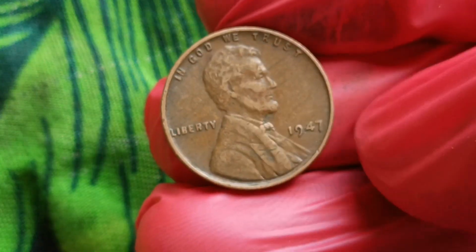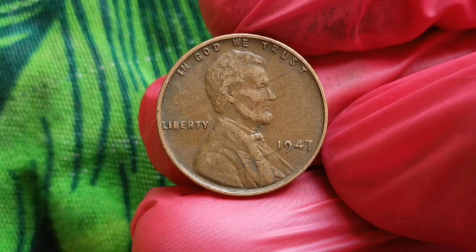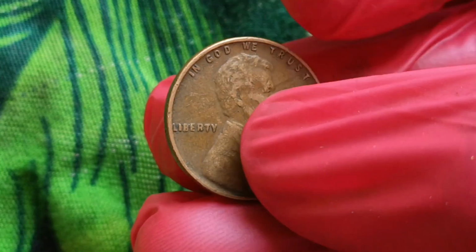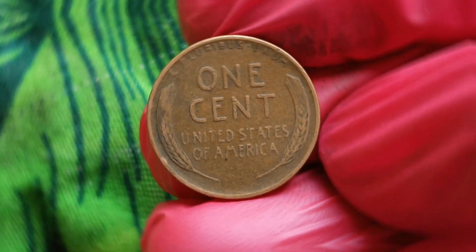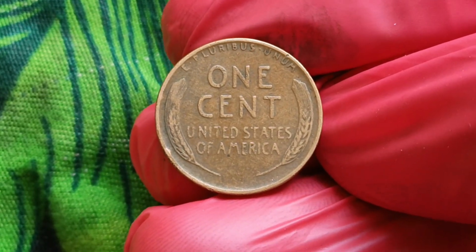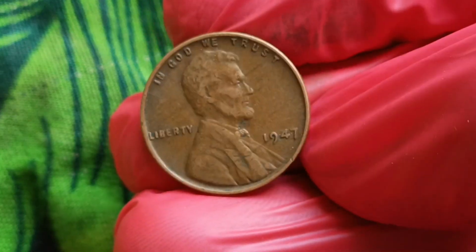Do not spend this coin. I mean it. Because what looks like an ordinary, slightly worn penny could actually be a life-changing opportunity hiding in plain sight. Picture this. 1947. America is coming out of the shadows of World War II. The economy is shifting. Industries are adjusting. People are rebuilding their lives.